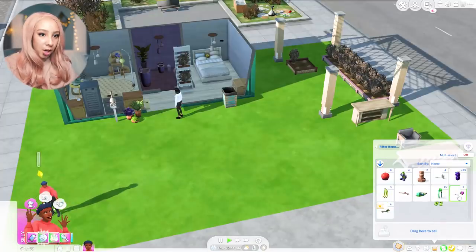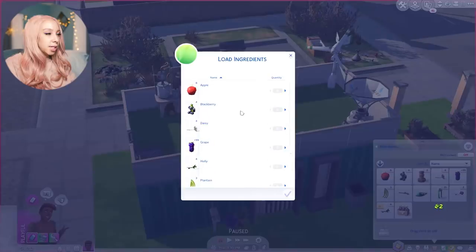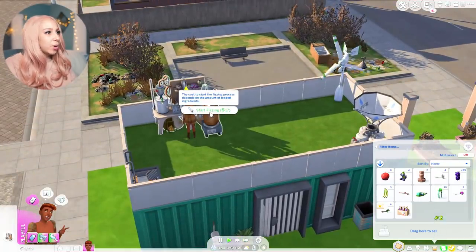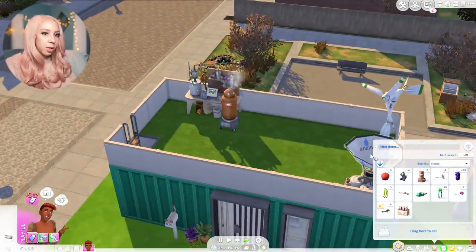Okay, what do we get in the pack? Holly and tulips. So boring. You know what? I'm kind of interested in seeing what happens if we put soybeans in here. I have enough to try it out, so let's just experiment, shall we? Wait, why was that only $17? We put five soybeans in there, didn't we?